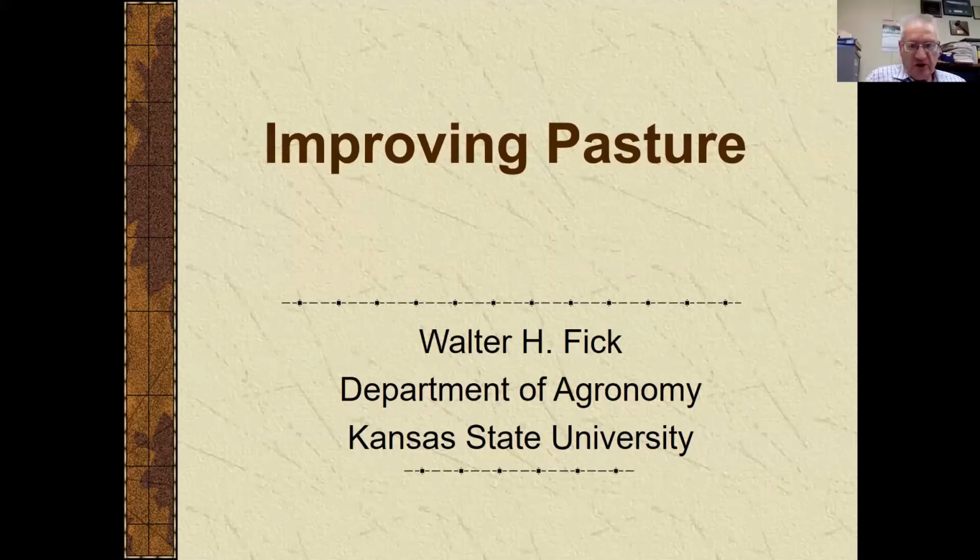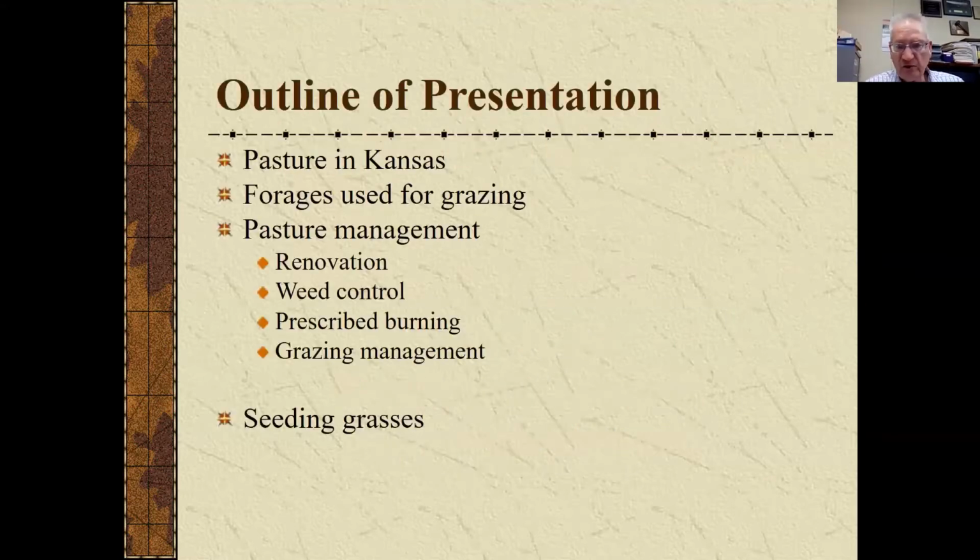As you said, we're going to talk about improving pastures. Let me give you an outline of what I plan to talk about. I'm going to give a little background on pasture in Kansas and the different forages that we have available to us for grazing. Then I'll talk about the pasture management itself.